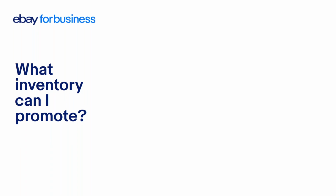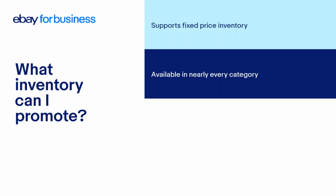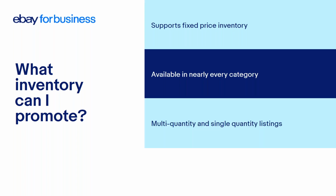And let's also have a quick look at what inventory you can promote as well. So when you do go to create a campaign, we will show you all of the listings which are eligible to be promoted, but I'll give a quick overview here. Promoted listings is available for fixed price inventory, and it's available in nearly every category. This includes all of the major categories such as fashion, home and garden, and all of the major tech categories. It's also available for multi-quantity and single quantity listings.